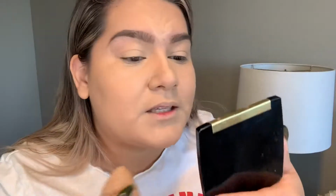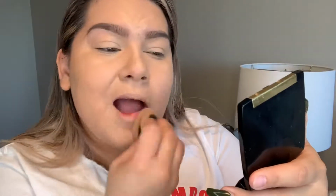Cool, so now we're just gonna blend this in. When I tried the Pro Filter foundation with the beauty blender, I felt like it was leaving my skin super dry. I don't know what it was, and I just liked how it blended so much better with the brush, with that Morphe brush.